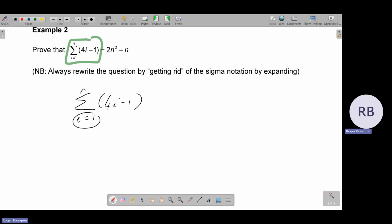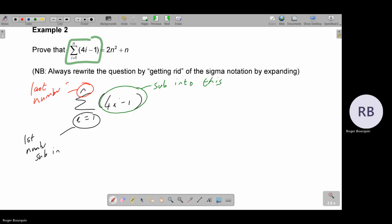What's the bottom number? The first number you sub in. What do you sub into? You sub into this. What is this over here? The last number you sub in. What is the capital sigma? It means the sum of. So the bottom number is your first number you sub in. What type of numbers are we working with? Integers, not fractions. First number you sub in into that formula, last number you sub in. Sigma means go and add them up.